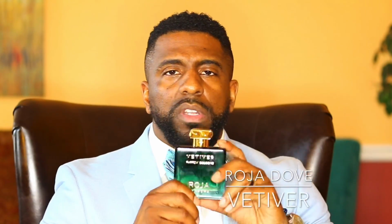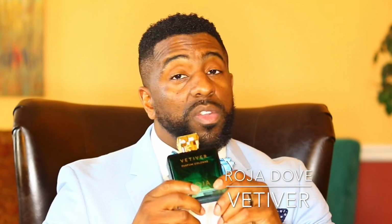In the number 6 spot this year, we have from the House of Roja Dove, from the Parfum Cologne collection, this is Vetiver. Again, vetiver is one of those notes for me that works best on my skin in the springtime. Of course, you can get away with it in the summer, but in springtime, vetiver fragrances tend to work best on my skin. Absolutely love this stuff.